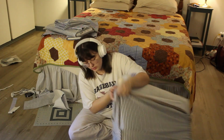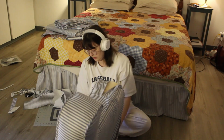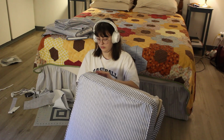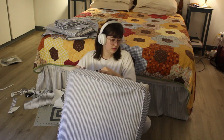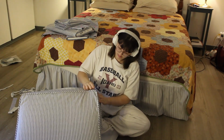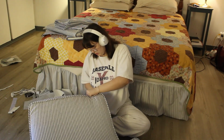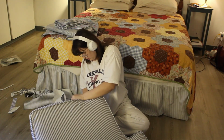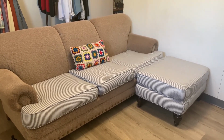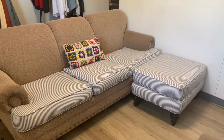If you are interested in doing a striped couch, I would recommend this fabric. I think it will hold up pretty well, and it is really comfy. After a few days of sitting on it, it started to get softer, and I think it's just going to get more and more comfy as we use our couch. After doing the couch cushions, I started to do the ottoman, and that one was so fun. This project has been challenging.